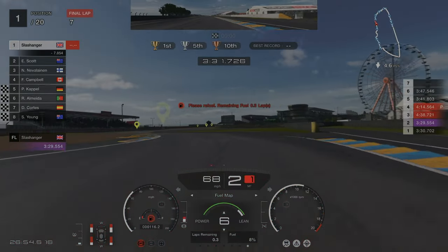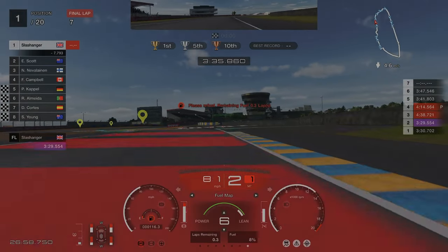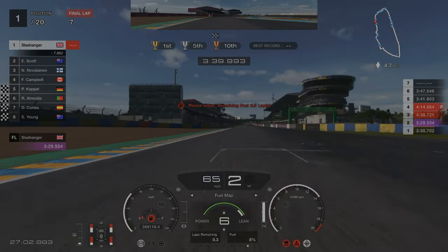As we're approaching the finish line on our final lap, again with another perfectly executed chicane, the AI have caught up about 7.5 seconds, but we're going to come home for the win.